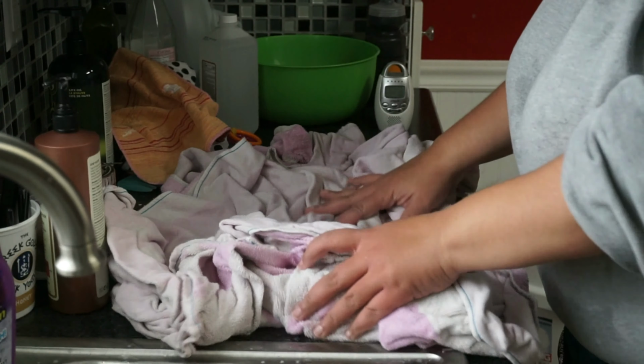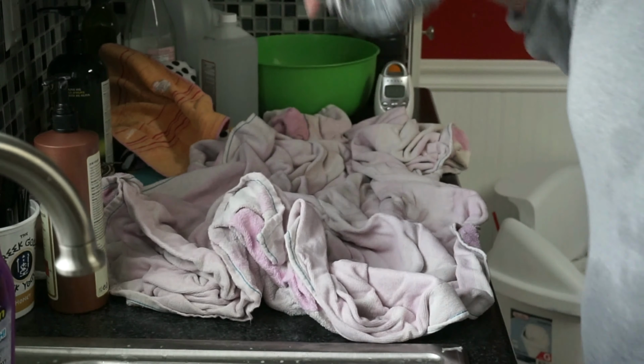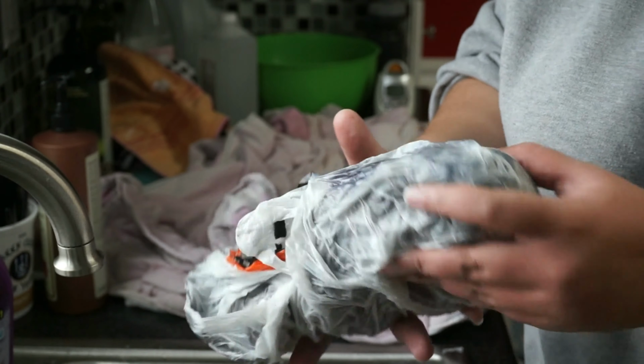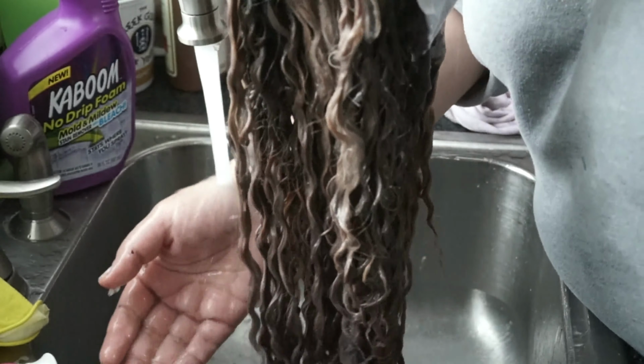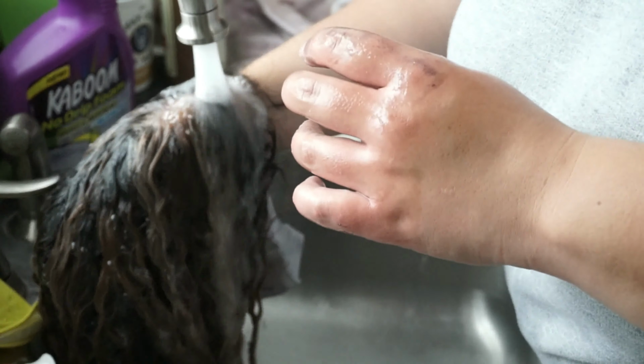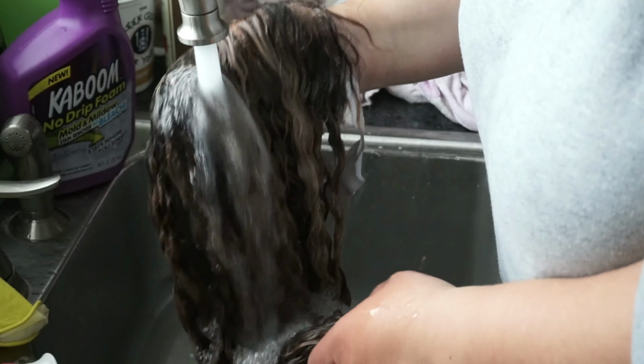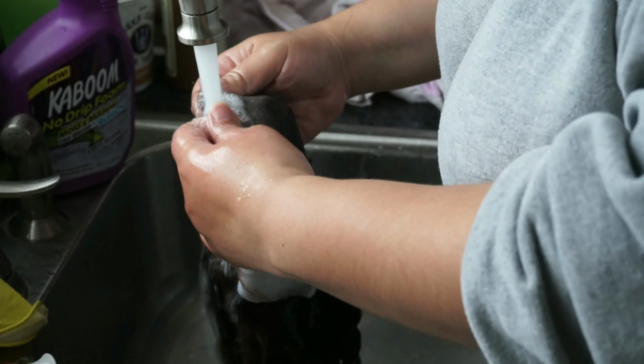So this is the next day, and this is what the hair looks like, and then you just rinse it with cold water and let it air dry. So this is what the wig looks like after it has air dried. And if you notice that my hairline is really dark, I don't know what happened to the lace. It's like it got darker.